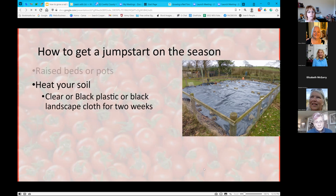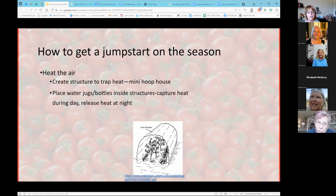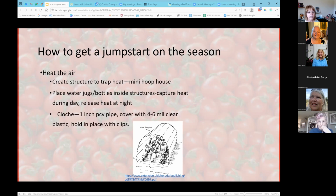And we talked about heating your soil. You can also cover your plants, give them some protection. You can heat the air around them like you see in this little cloche here. That's a fiberglass structure. It'll trap the heat there. You can place water jugs in there. You can spray paint water jugs black, and they will warm up during the day, and then at night they'll help to keep the air warm in that structure.